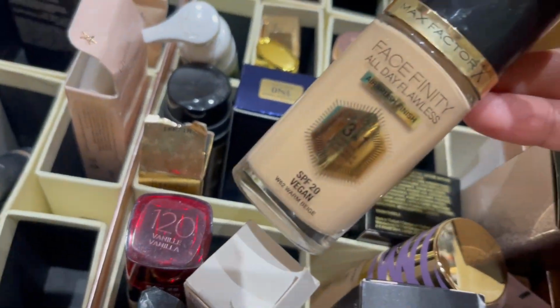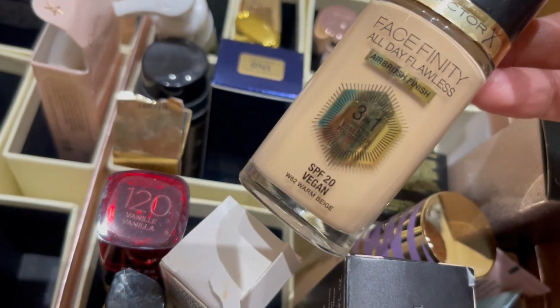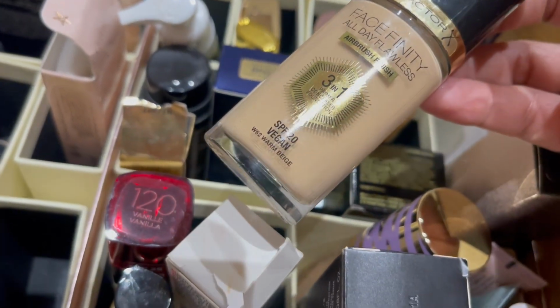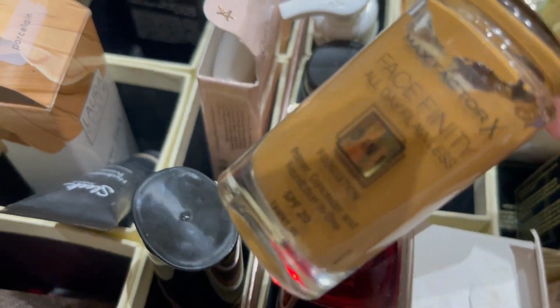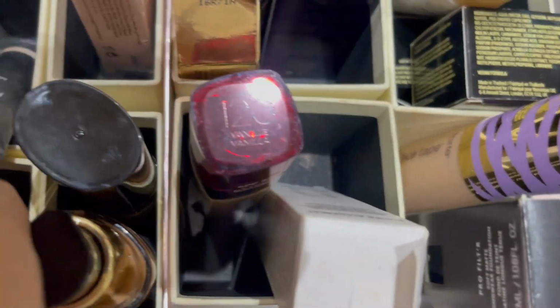And then I've got, again, the Max Factor Face Finity All Day Flawless SPF 20 Vegan. You know, I like Max Factor. They are some of the Superdrug favorites that I've got. So this is 3-in-1 again, which is nice. Same thing with the dark one. Actually, I'm gonna mix this one with the other one because it's the same Max Factor, so they are a good combination. So I'm gonna put the two of them together, and then I'm gonna leave the L'Oreal around there.